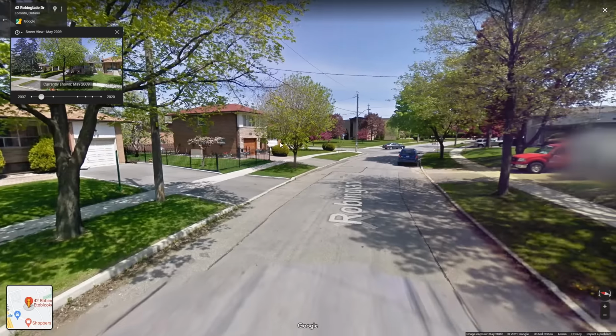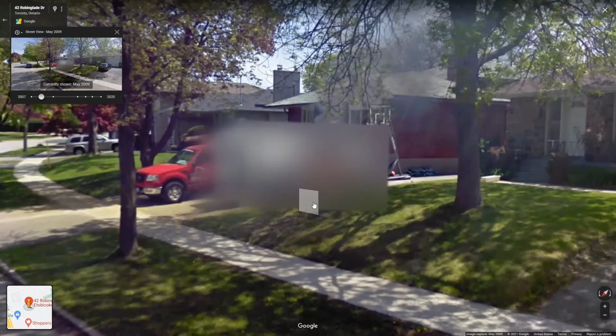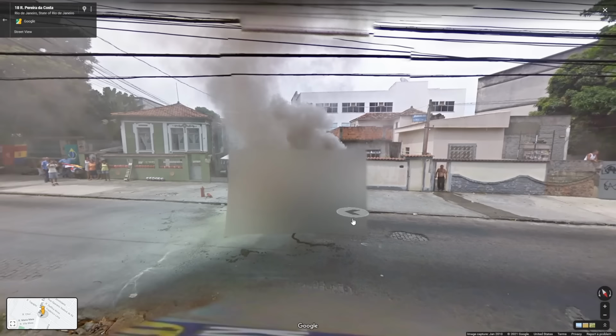Van on fire. In Toronto, Canada, you can look at this flaming van parked out in front of someone's house. And you can also check out this burning van in Brazil.